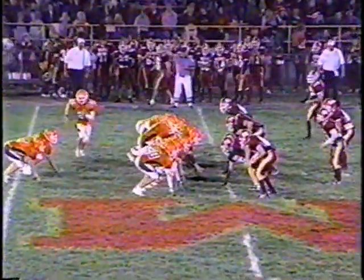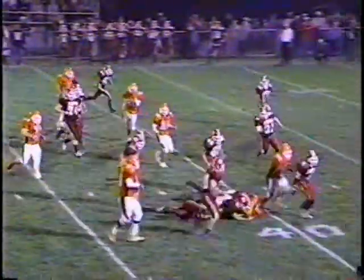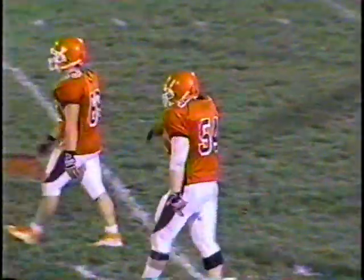Buckeyes 1st and 10 at midfield. Charlie Wynn in motion. Pitch out coming to the side to David Jolly. Crosses the 50, the 45, takes it down to the 41. Nice gain. Nice job by Joe Martin pulling from his tackle position out here leading David Jolly around the end. Nice gain by David Jolly.